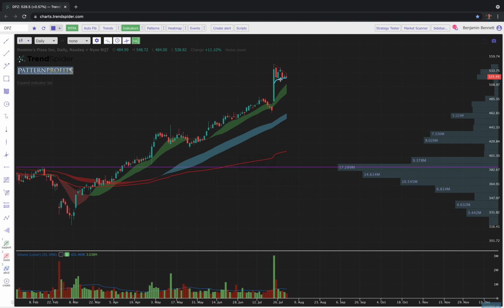Again, power earnings gap, anchored VWAP from off of the gap acting as support, looking for it to make the turn, take out the descending trend line, push to new highs. You've got that prior high of the power earnings gap, 548.72. So if we do come through that descending triangle, want to see that level get taken out.